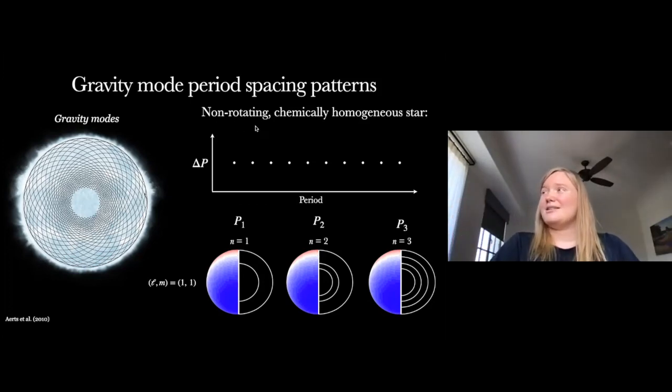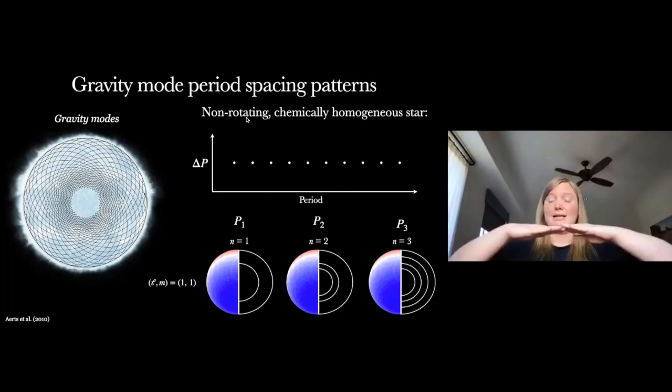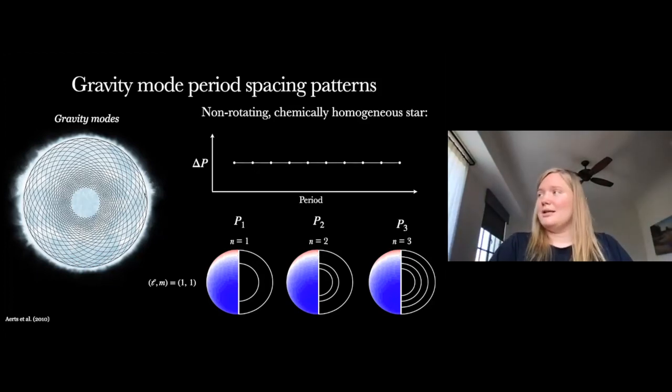So in the case where the star is not rotating, where the chemical structure is the same throughout, we expect these period spacing patterns to be completely flat. And to help guide the eye, we draw a line between these different measurements of the period spacings. As it turns out, if we have a rotating star that's not chemically homogeneous, these patterns change, and we can use that to infer information about the interiors of these types of stars.